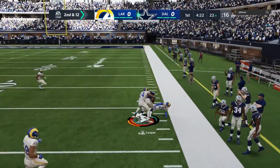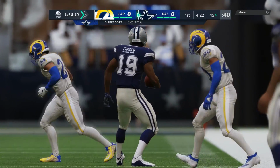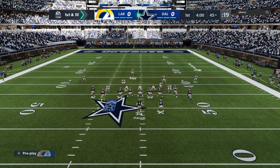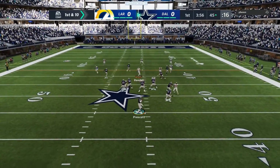Now a nice throw here, right side. He hauls it in, and he's taken down right at the 45-yard line. The catch and run going to wind up netting him 33 yards. So the big play moves him all the way across midfield. It's 1st and 10 from the 45.